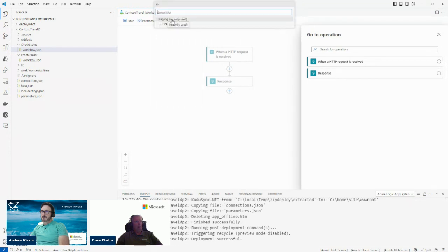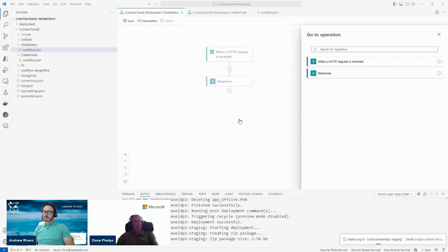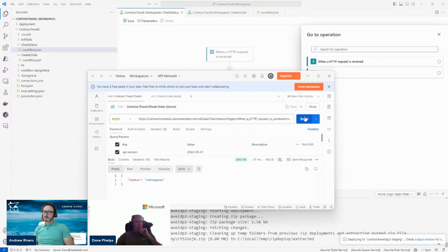Obviously, I'm doing this completely live, so hopefully the demo gods are with me. So I will pick my staging slot, and that is now going to go and do a deployment. So if we jump back here and click send, then I'm hoping we won't see any kind of outage here. It should only take 20 seconds or so.